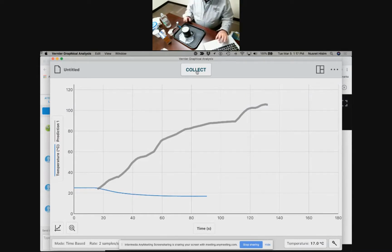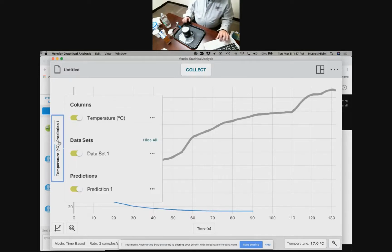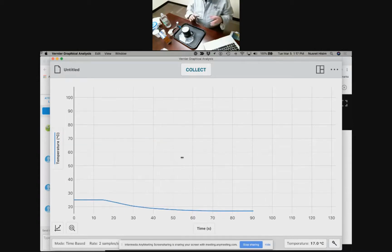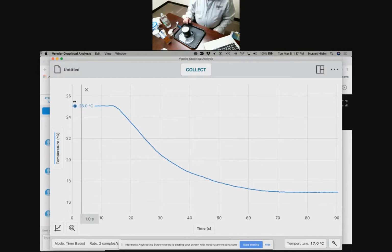And so what we can do is take our graph. I'm going to get rid of the prediction because we don't really need that anymore. We know that that prediction wasn't quite right, so I'm going to take it off. And I'm going to just zoom the graph here so that we can see how the data changed. At the beginning, the temperature was 25.0 degrees.